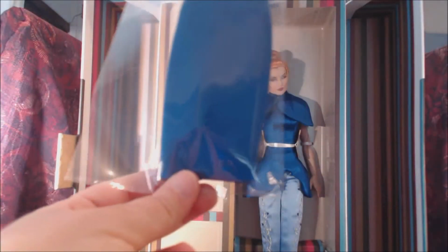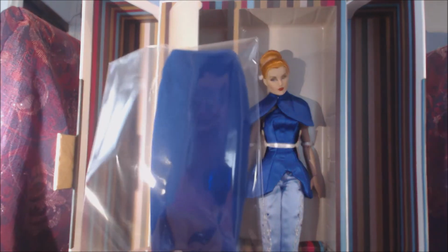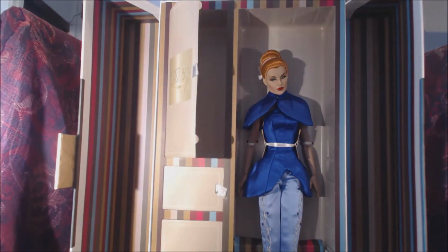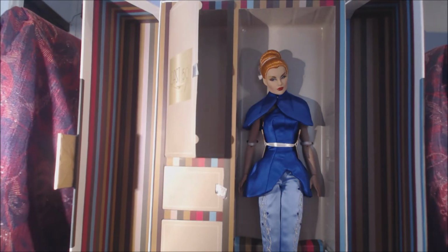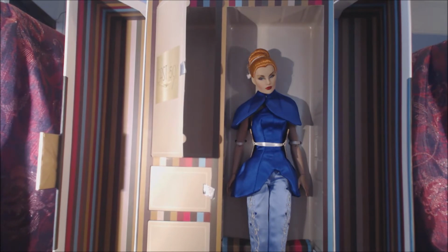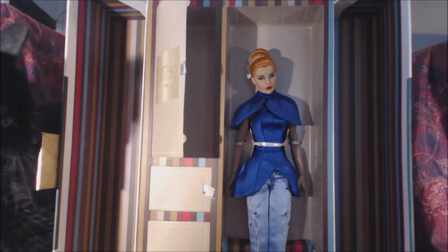And we also have, again a trademark of this collection, the second part of the look. If you notice, Evelyn right now is in a top and very snazzy capri pants. This skirt makes up the second look. So we'll get to that in a little bit.